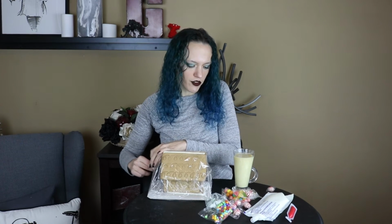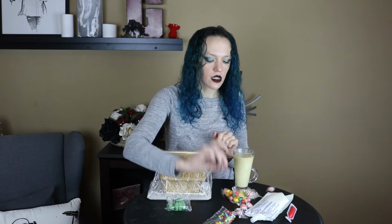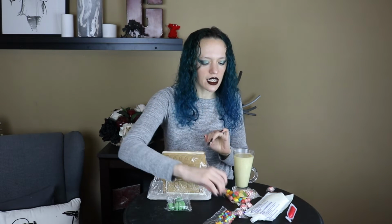I am a little bit frustrated in the candy choices. I'm always a little bit frustrated in the candy choices, but this one makes absolutely no sense. Like the trees, okay, Christmassy trees, I get that. These little candies, fine, I get that, I understand that. I don't understand any of the other choices.